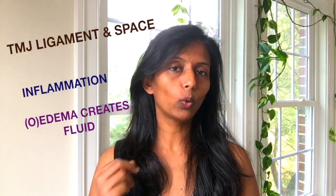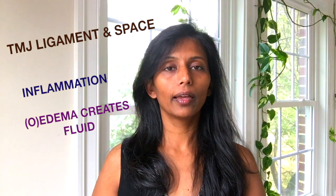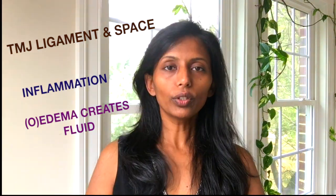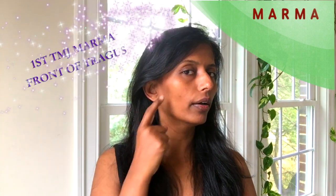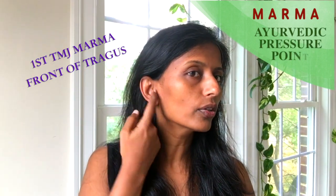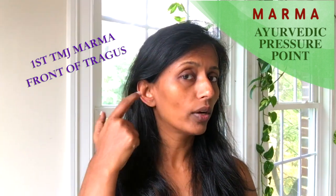By knowing these points, you're going to reduce that inflammation, reduce that edema, and get through that pain situation. Even if you're taking pain medication, this massage would help you. What you need to know in the TMJ is this area, this is the joint, and the pain will radiate in this area. The point number 1 is this area, and it can go all the way to this part, called the tragus in medical terms. This area has 1 point.